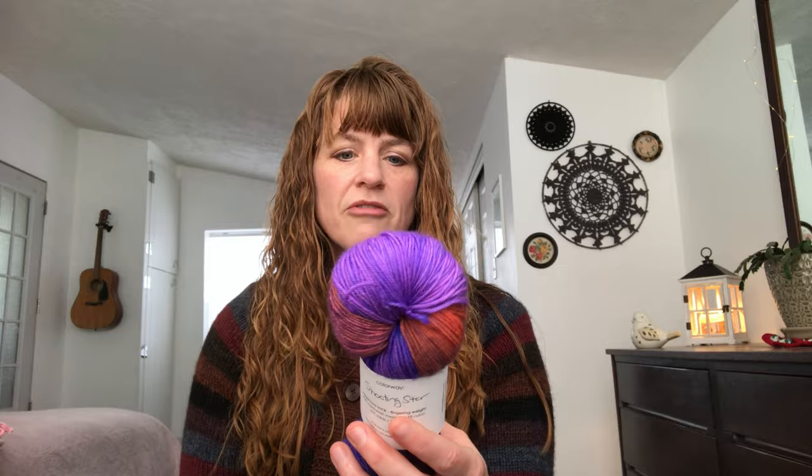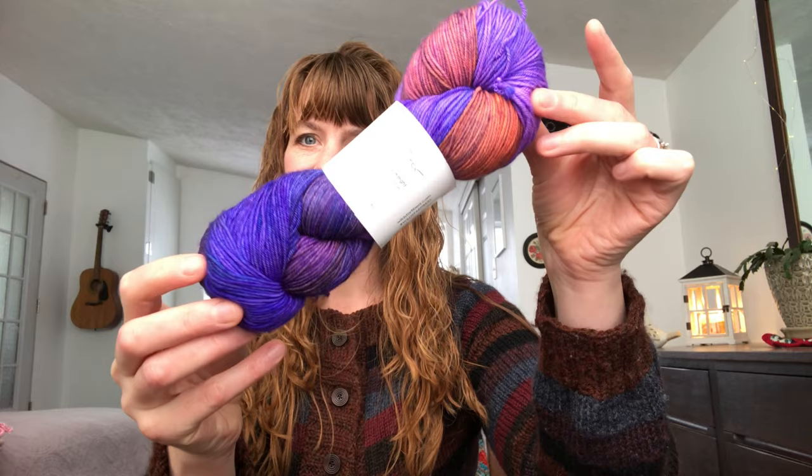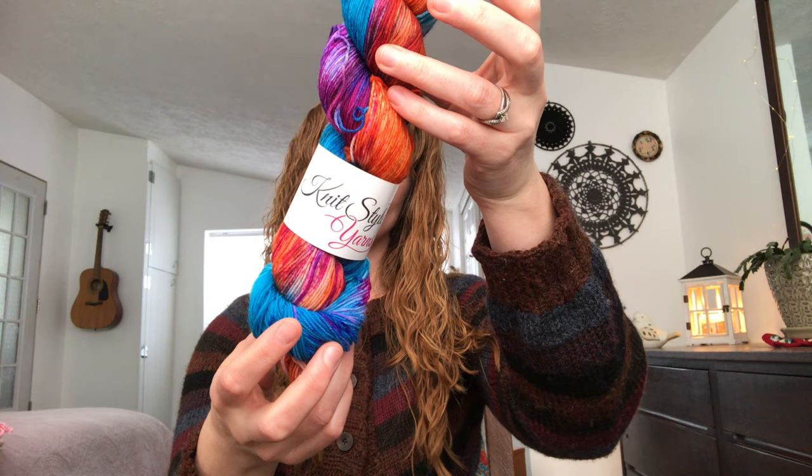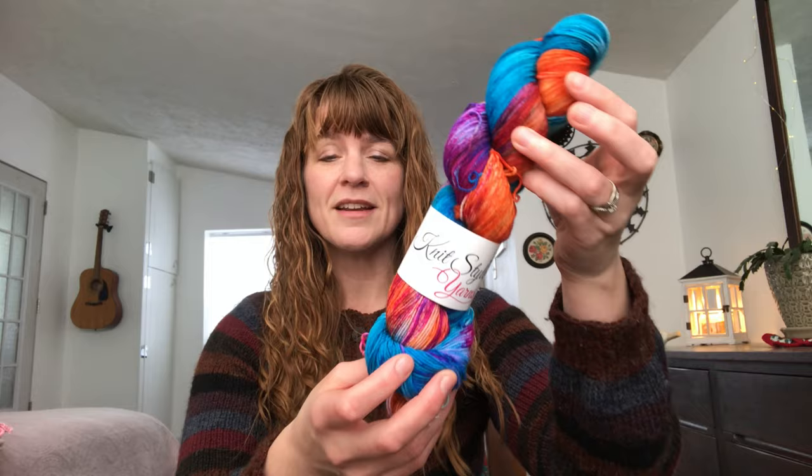A skein of yarn from Wild Star Fibers in the Shooting Star colorway. This is on an 85% superwash merino, 15% nylon base fingering weight. So vibrant. Knit Style Yarns. This super fun bright colorway called Garden Sunset. It's on a 75. Oh, that's funny. It says 75% superwash merino, 20% nylon. But that only adds to 95%. So probably they meant to write 25% nylon, I bet.